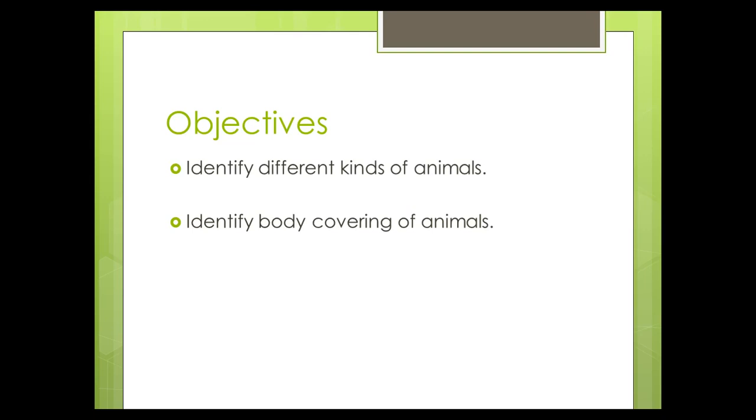Today, the objectives are that you would be able to identify different kinds of animals, and also identify the body covering of those animals, and state the body coverings of different animals given.